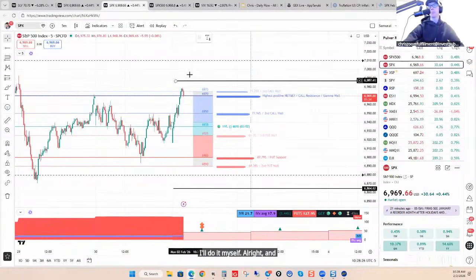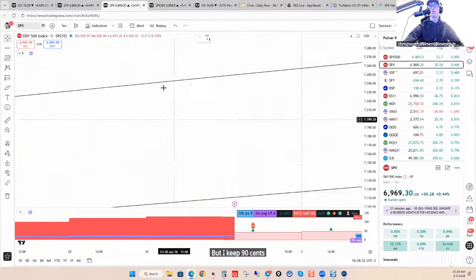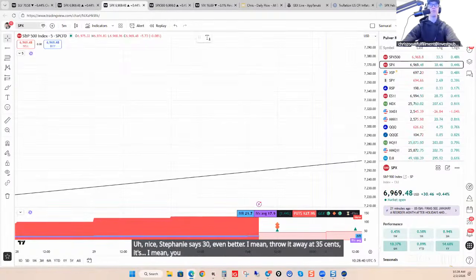And like I said, we probably don't need the defense trade. If I sacrifice it, it's a 60-cent throwaway, but I keep 90 cents on the day. So here's what it should actually look like. Nice. Stephanie says 30, even better. I mean, throw it away at 35 cents. You're going to make $1.15 on your iron condor this morning.